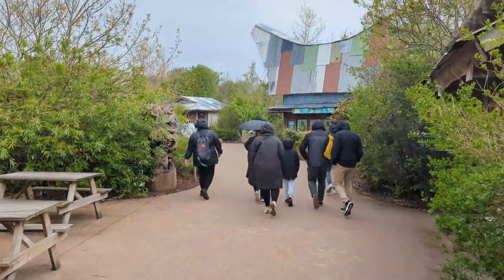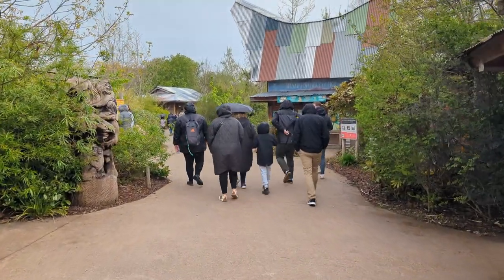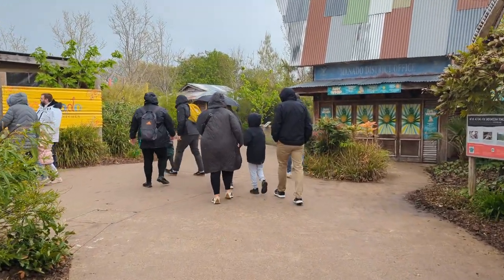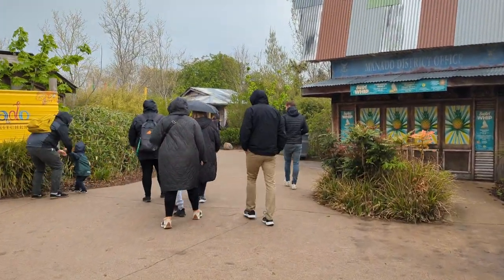Well, coming to the zoo, when they did the test of the emergency alert, it was quite interesting. Everyone around here's phone started beeping. I'm glad I wasn't driving.